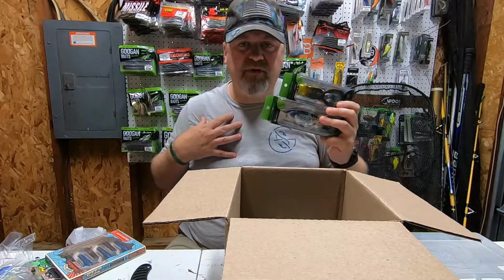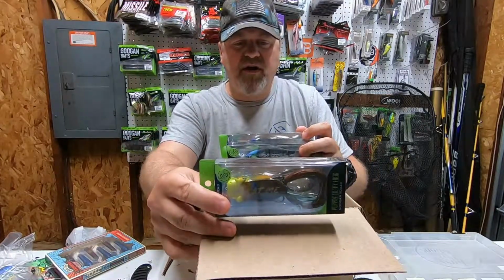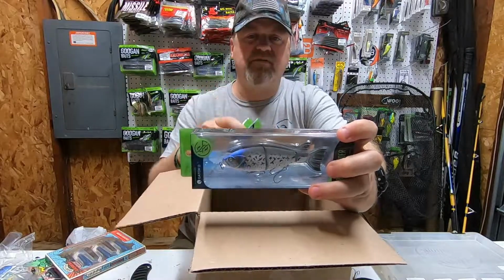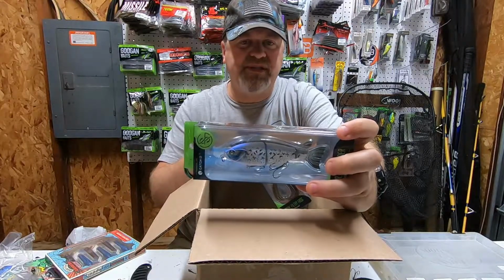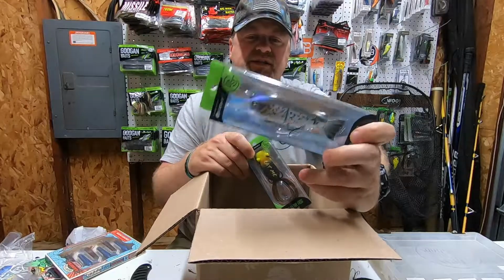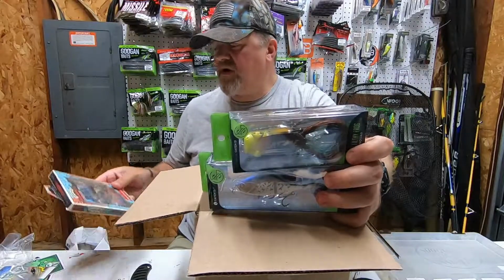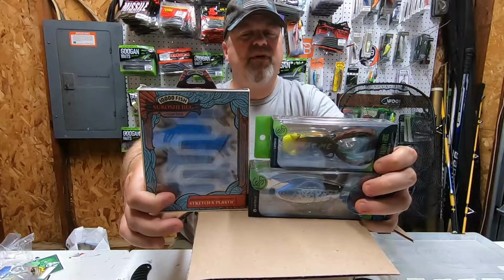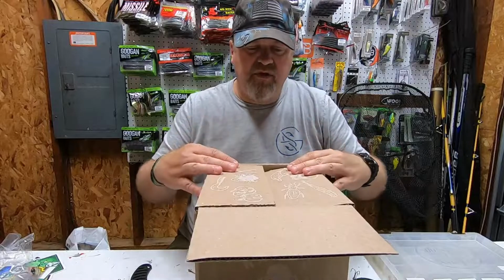These are my three favorite out of this box and this week. Obviously the Filthy Frog. It's a Poppin' Filthy Frog. This one right here, I have a couple of these already. Add it to my collection, so I'll be able to see what I can catch on these. Definitely over some grass. Poppin' Filthy Frog and the Tsukushi bugs. These right here are my three favorite.